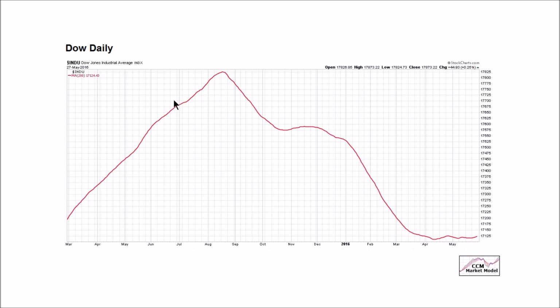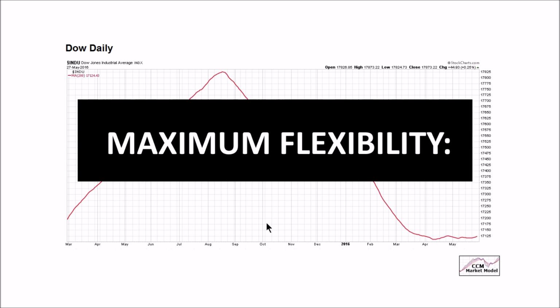morphs into something like this, and the S&P 500 starts to move to 2340, the only way we're going to be able to comprehend that type of change or that big of a reversal is to maintain that all-important maximum flexibility. The way that we do that is to keep that flexible, unbiased, and open mind.